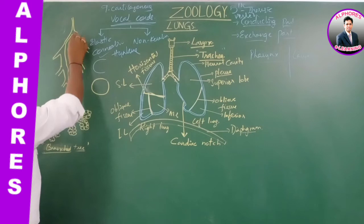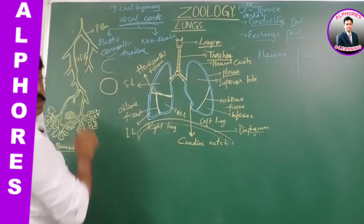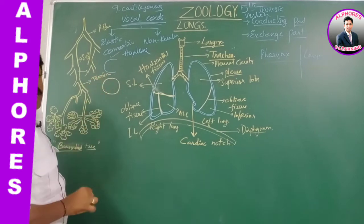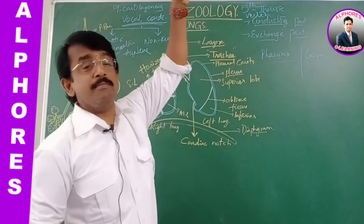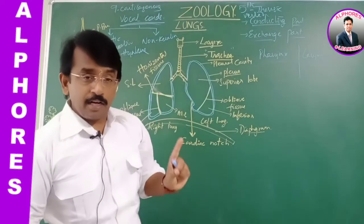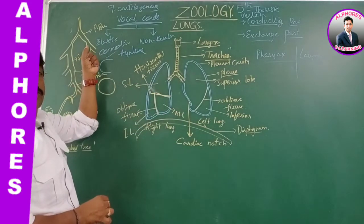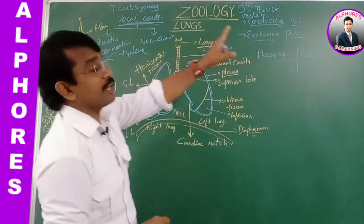Look at here the diagram I have drawn. Primary bronchiole, into secondary bronchioles. Next, tertiary bronchioles, terminal bronchioles. Up to here it is said to be the conducting part. Just now we have discussed, right from external nostrils, nasal chamber, internal nostrils, pharynx, larynx, trachea, bronchi, primary bronchi, secondary bronchi, tertiary bronchi, primary bronchiole, secondary bronchiole, tertiary bronchiole, terminal bronchiole, it is conducting part.